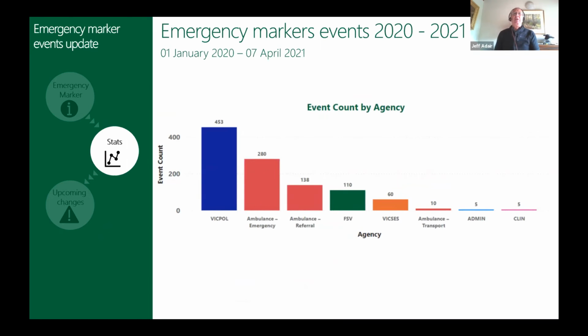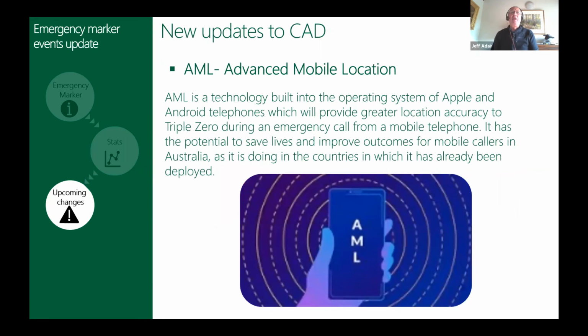Split by agency, again, Victoria Police have the majority of the calls on the basis that they are the statutory agency in charge of response, and will often coordinate other agencies such as ambulance, fire services, or Vic SES. Not surprisingly, police and ambulance take the brunt of the calls. Again, it comes back to the nature of the events that are being reported. I think that's probably it on that one.